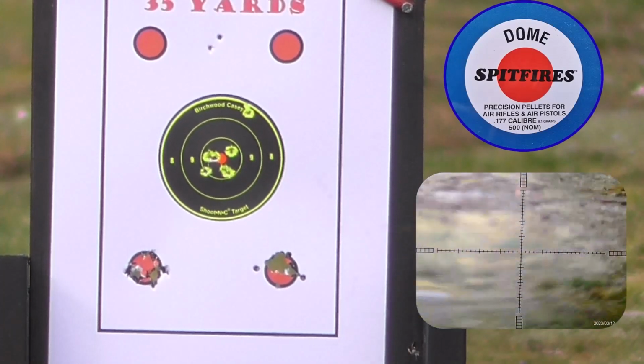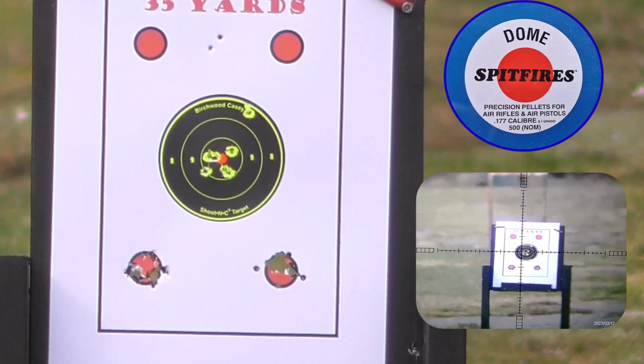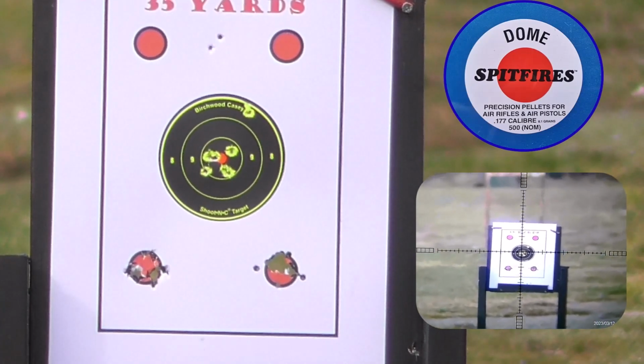The Spitfire pellets are supposed to do well in these rifles. Yeah, and if they do, they're dead cheap. Are you shooting, Steve?